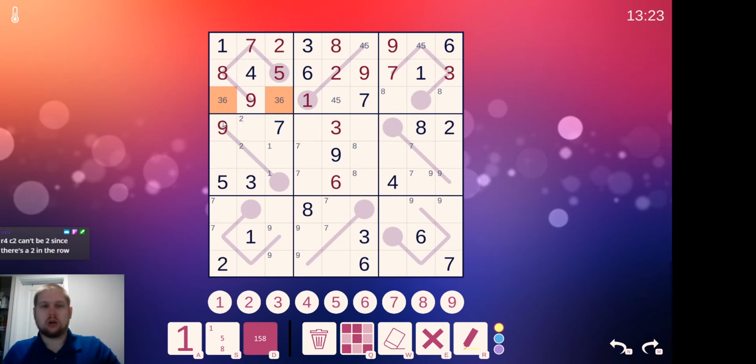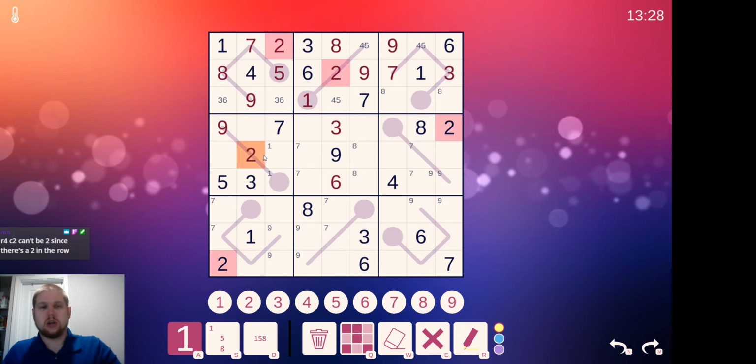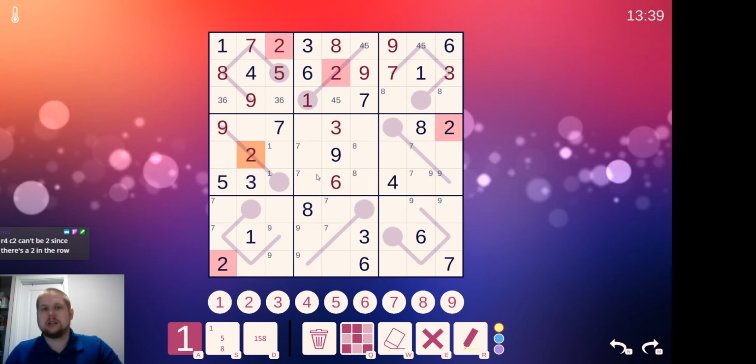Row 4, column 2, can't... Oh, right, there's this 2 right here. Yeah, exactly, so this is a 2. So since this is a 2, and Eyeless is paying attention to me rather than his homework, that actually fixes this thermometer, right? Because the only digit less than 2 is a 1.